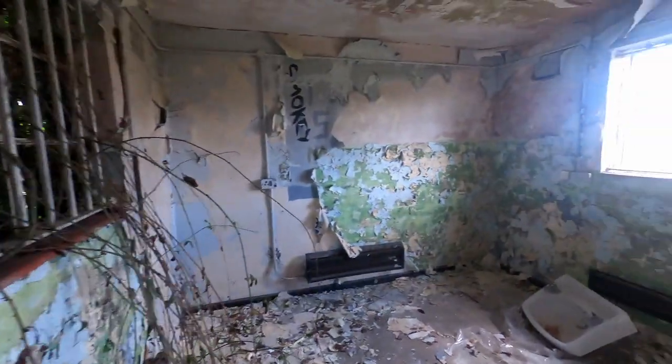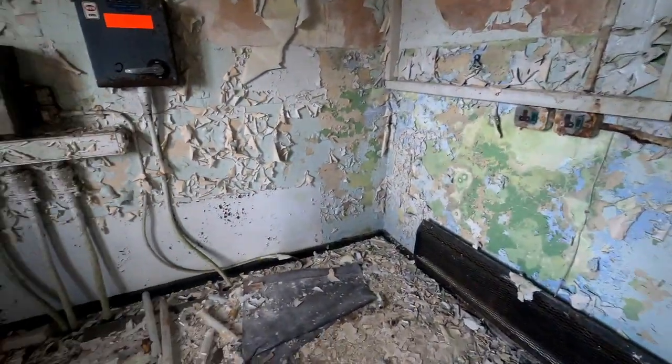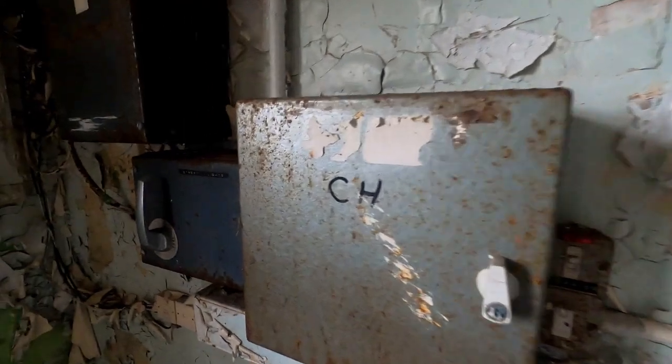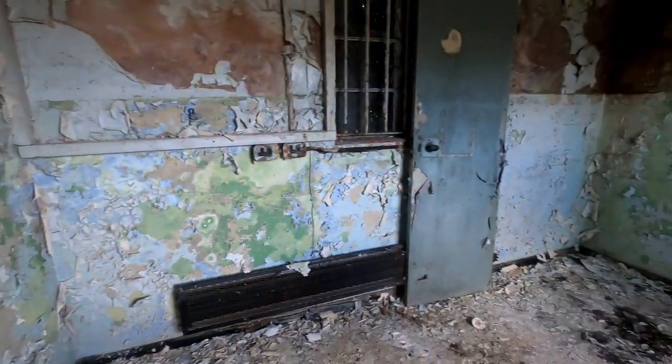What is it? It's a toilet. Oh my goodness. So it's just literally a toilet block. Only you've got electrical toilet. On. That's off. That's lots away.